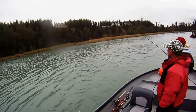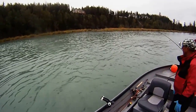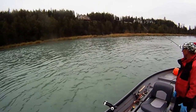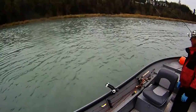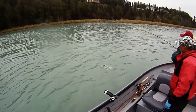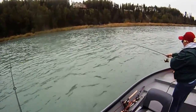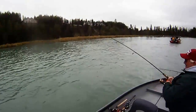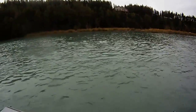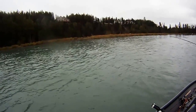Got a little feistiness to him. Get him, baby. Not so much anymore. Although you're not putting a lot of pressure on him. That's a little thing. Get him again, though. Nice catch and release. I like that. Ooh, that's a feisty one.